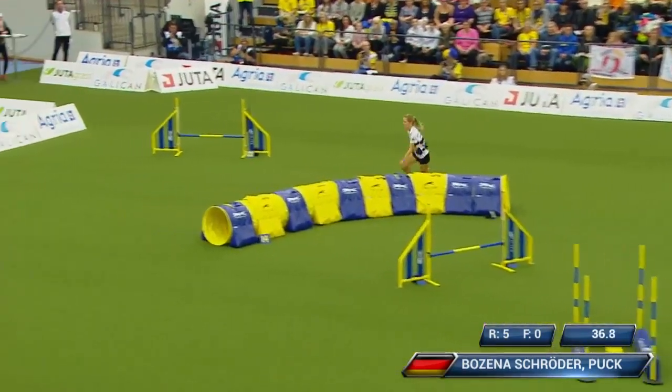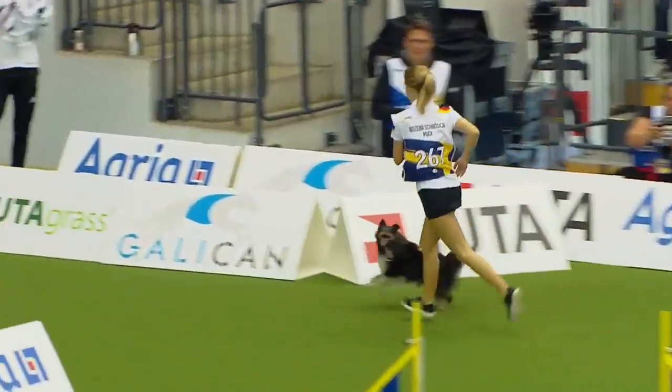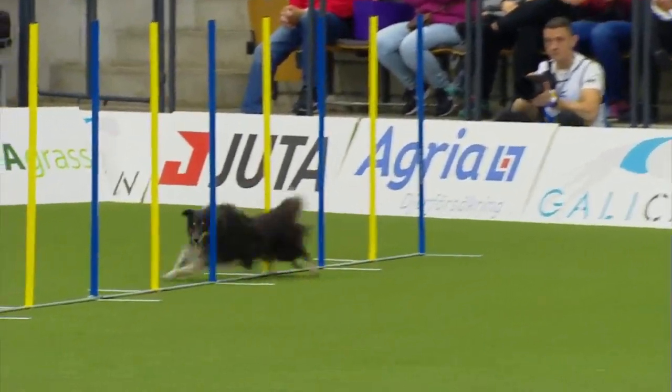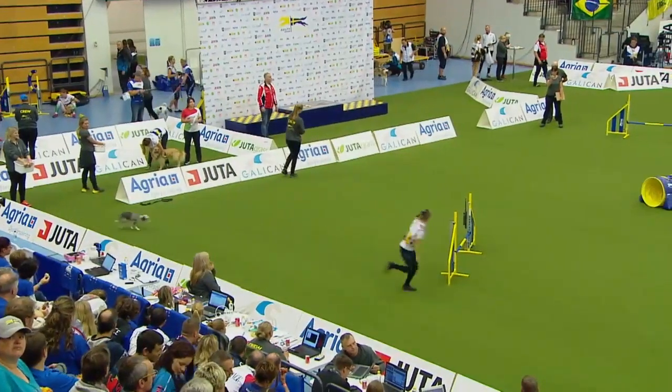Very nice, going on the outside of the tunnel, and he turns perfectly. Tightest turn from 21 to 22 we've seen today. Lovely run there. And very fast, despite that refusal. 39-16. The Germans are really competitive.